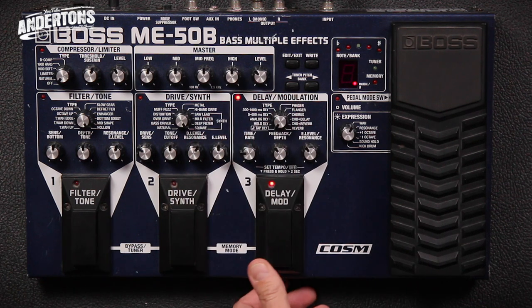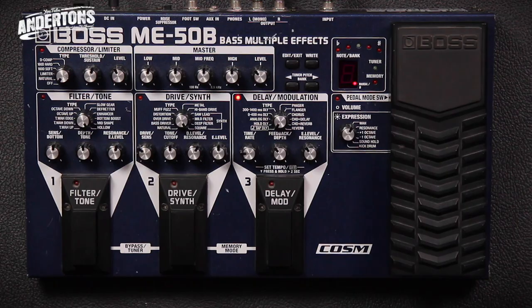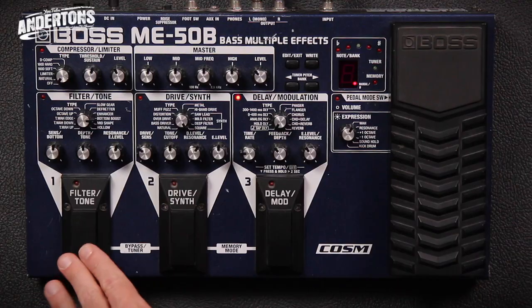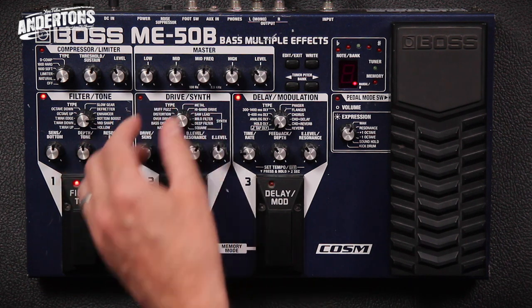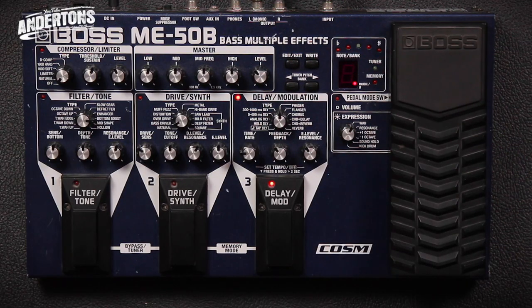Same again, lots of delays. Different delays because they are literally just different length delays. But then we've got phaser. Oh yeah, I love a bit of phase. Do you?